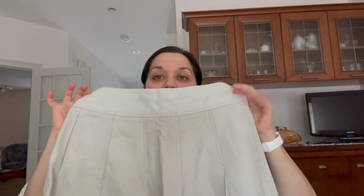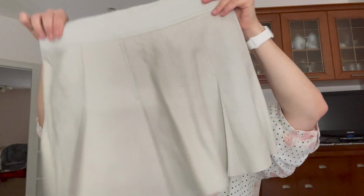I'm going to try to send this Vince skirt. I've had this for quite some time. They rejected it twice now.